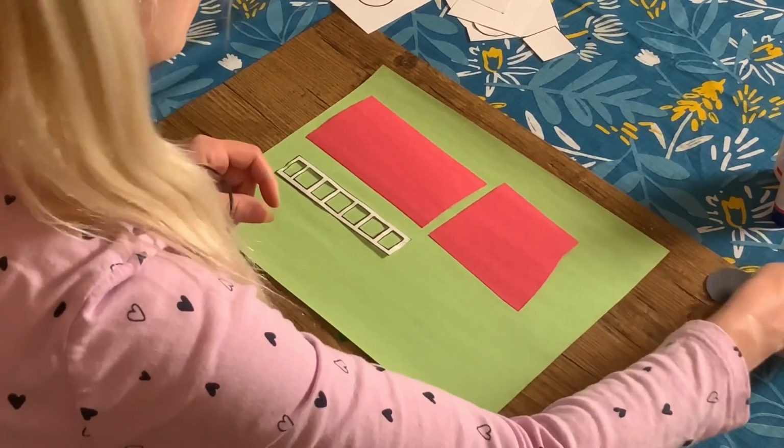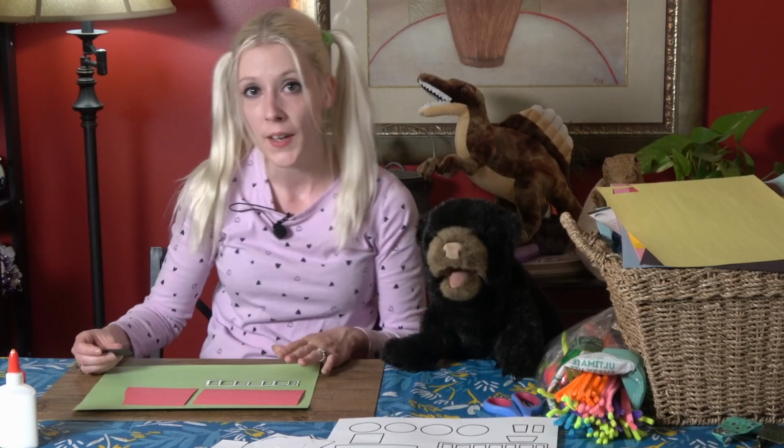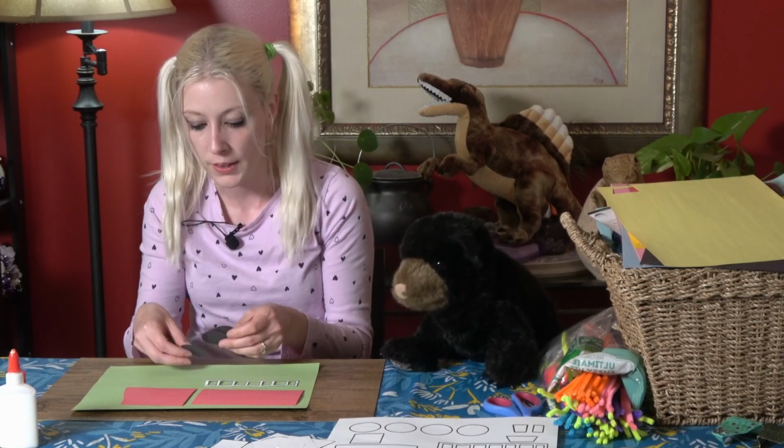And if you're not good with scissors, you can get an adult to cut out the shapes for you. And then you can color them in and glue them yourself. It's a nice little thing that you can have a parent or guardian help you with.